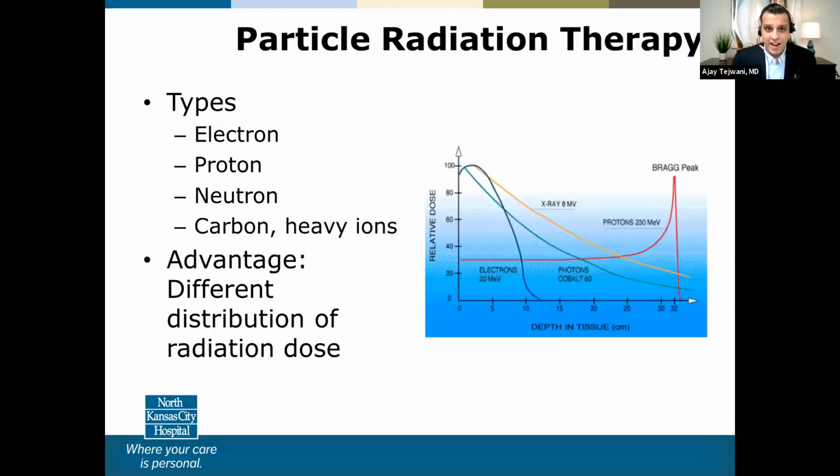Now, moving on, particle radiation therapy is the description of particles directed to give radiation damage. Now, the majority of what I've discussed has been photon therapy, but particles such as electrons, protons, and neutrons can all be directed towards the patient to give radiation dose. The advantage here is that the distribution of the radiation dose is much different.